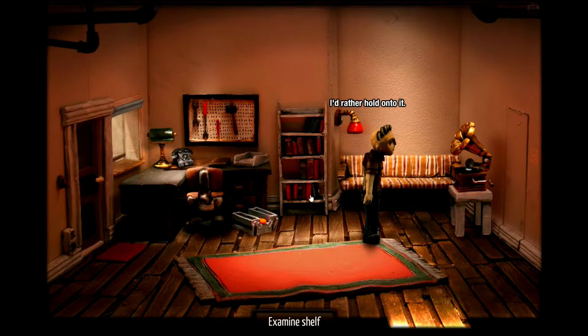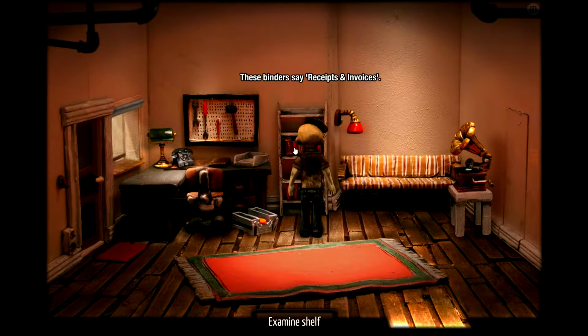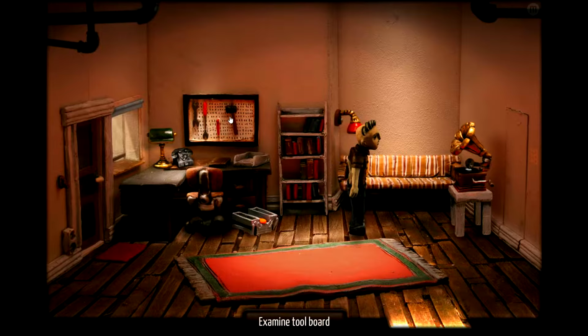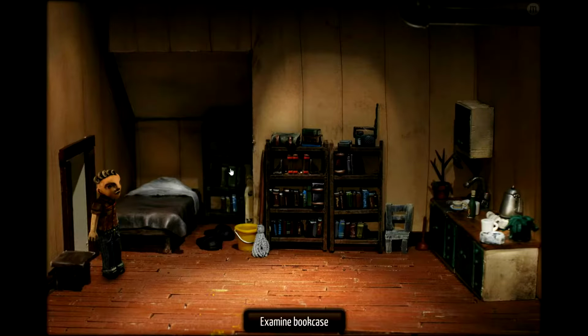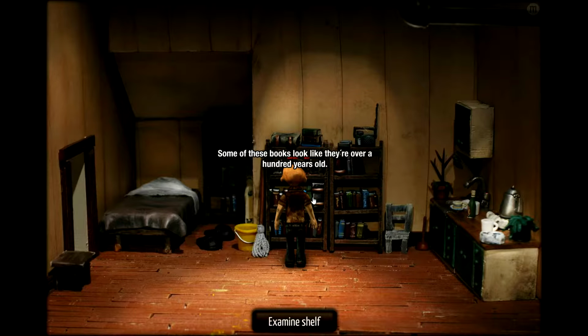Can we use this with this? I'd rather hold on to it. Okay, I was hoping we could find maybe something that fit the date on this. See, it's business related. No. Can't move the carpet or anything. No. Okay, we haven't found anything in here then. Now that's a full bookcase. Okay, examine shelf. Seems to be lots of books about dreams and sleep studies. Yep. Some of these books look like they're over 100 years old.